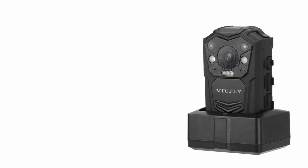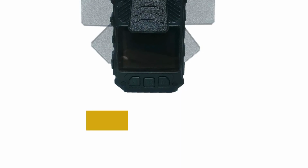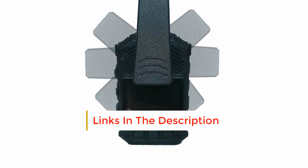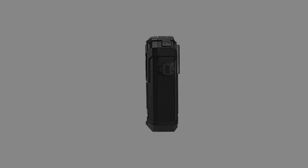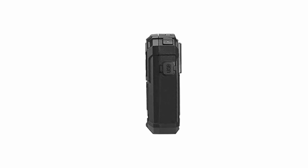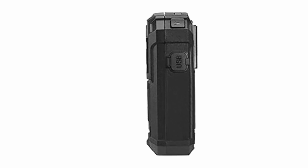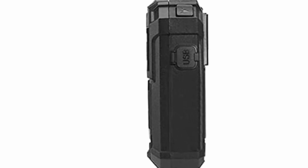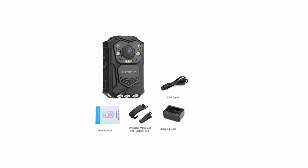Equipped with a 5MP CMOS sensor, MIUFLY allows high video capture in a variety of resolutions, ranging from 848x480p, 30/60 fps, to 2304x1296p, 30 fps. The camera lens has a 140-degree viewing angle and up to 16x digital zoom. Videos are encoded using the H.264 compression standard and saved in MP4 format.